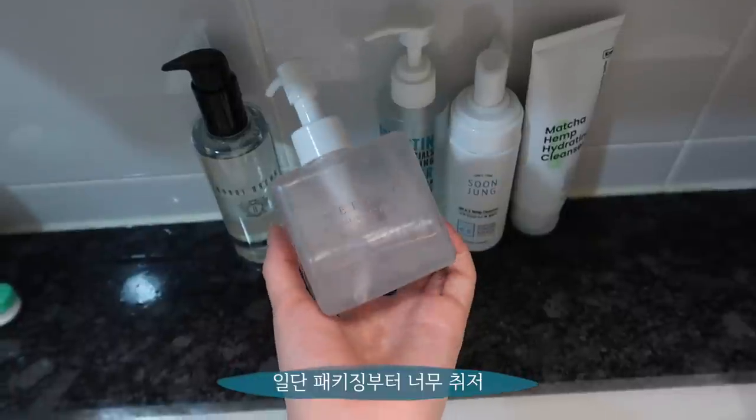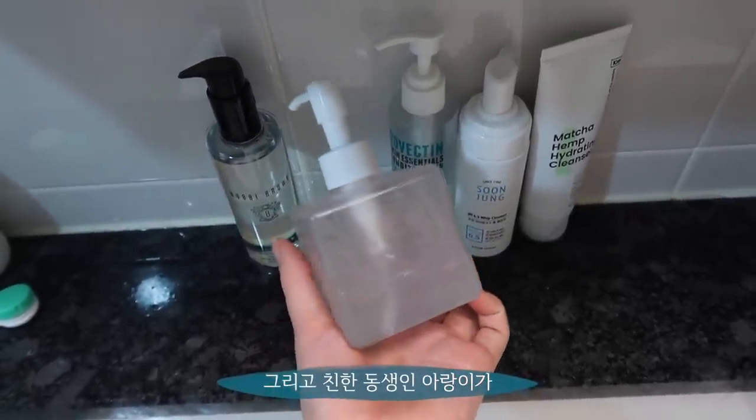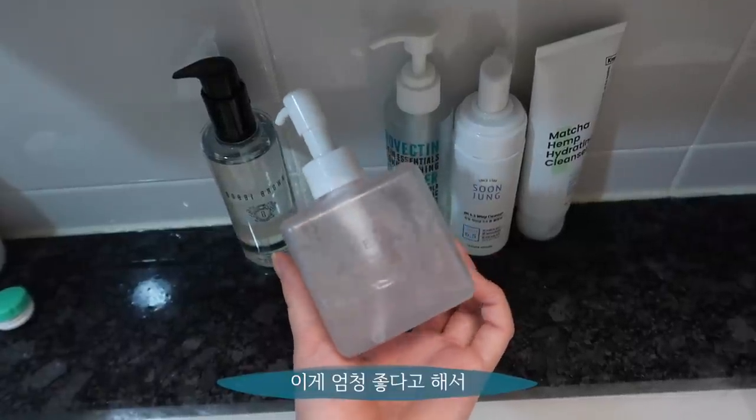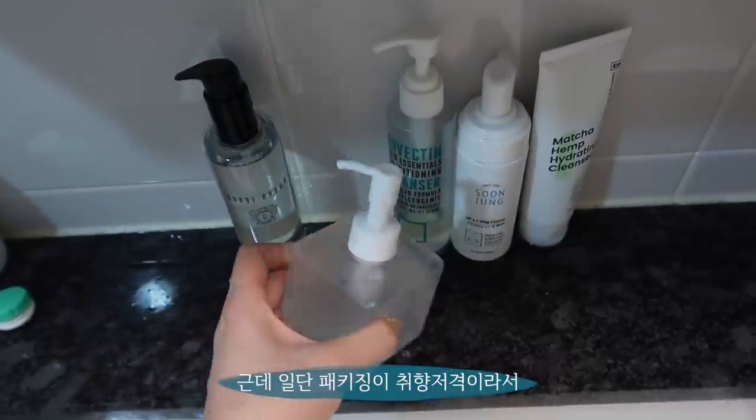First of all, the package is everything. Also, I saw Arang, she's a dear friend, beauty YouTuber who's beautiful, and she was raving about this. I was like, oh, let me try this. And so far, so good. But first, I just really like the packaging.